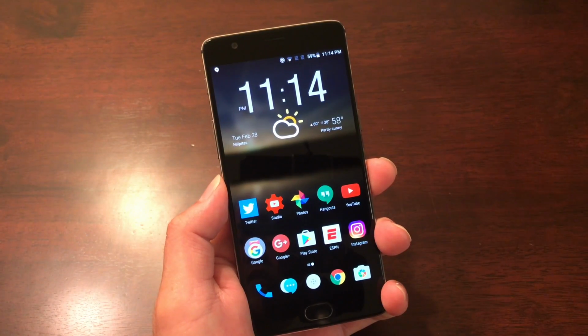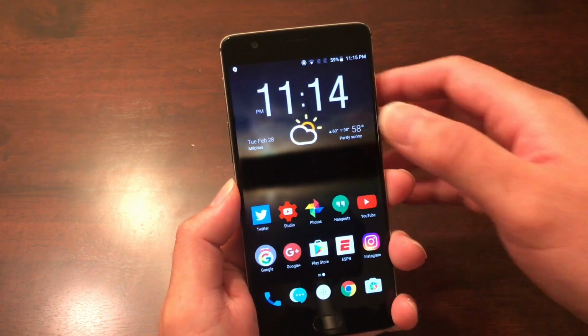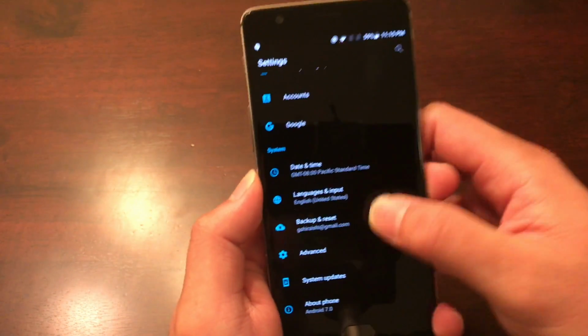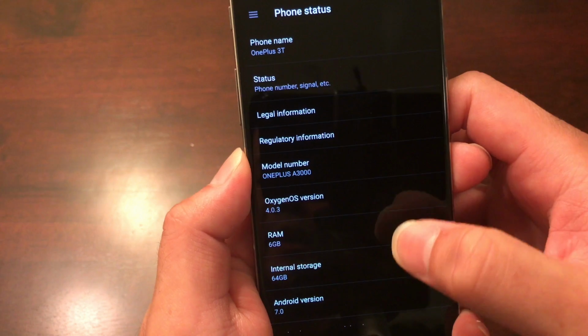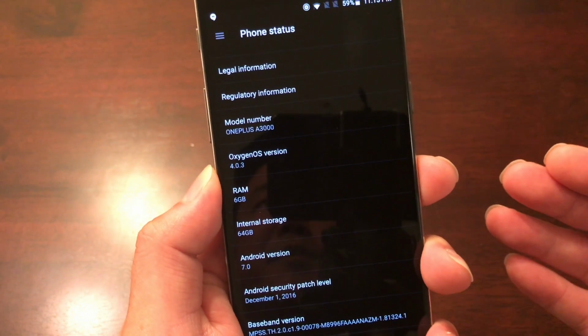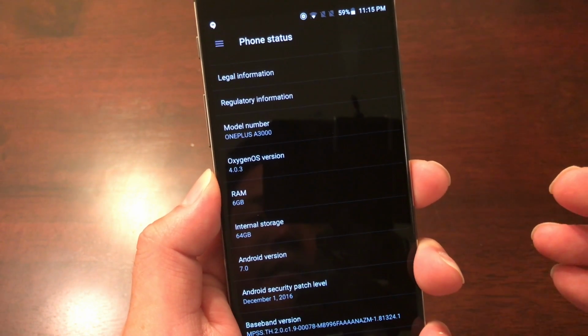The last thing I want to cover on software was that the OnePlus 3T has received the Android 7.0 Nougat update. So if we go into settings here, we can see that it is running Android 7.0. It's got the latest Oxygen OS 4.0.3 update with the December 1st security patch. So it's a couple months behind on security patches. It's now the end of February at the time of this recording, but at least you've got Android 7.